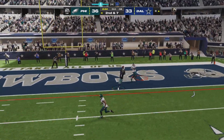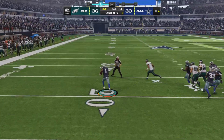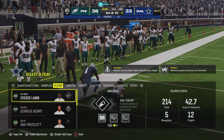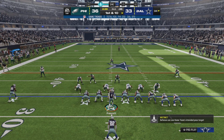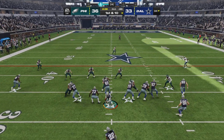From the gun, it's Hurts. And he's going to be intercepted for the 3rd time thus far. And the Cowboys are going to get this back to their own 34-yard line. So Prescott and the Cowboys now with a 1st and 10 at the 34.